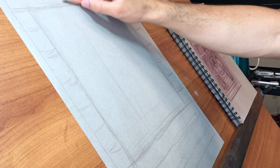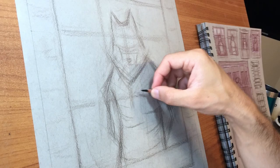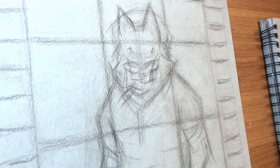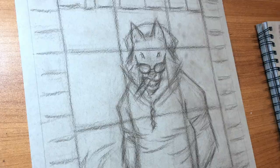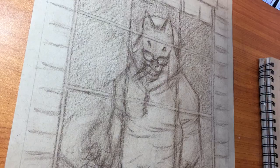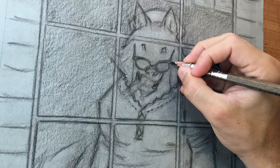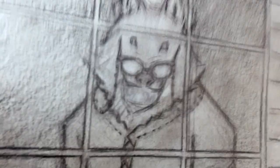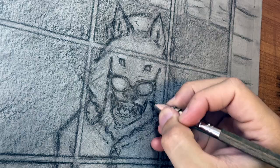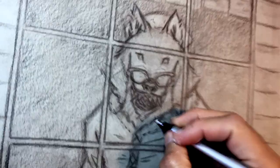And add in the wolf. Some granny glasses, and let's give him a cigar. Why not? And let's fix the face. I want him to look a little more ominous. Don't forget about the highlights.